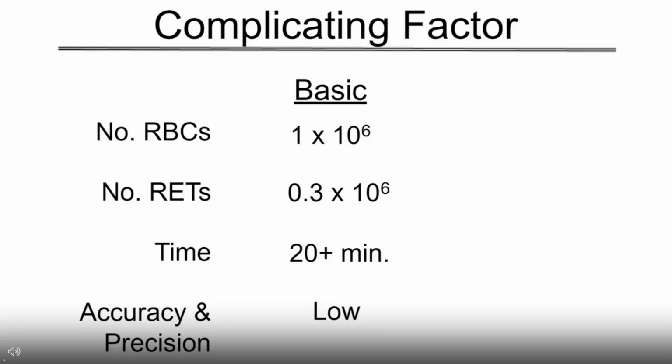It would take us about 20 minutes per sample to do this analysis, to get that number of red blood cells and reticulocytes. Probably kind of long for many people to sit there in front of the flow for a single sample. But in this case, we were hoping to get some useful information out of that.